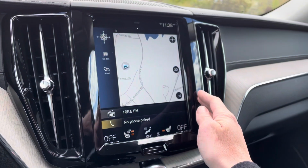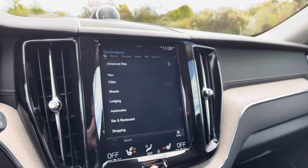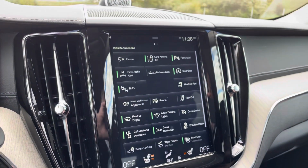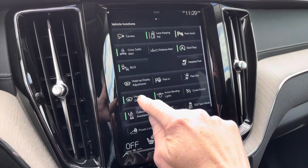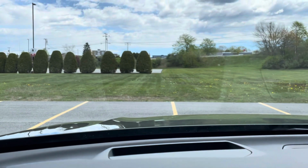This has navigation. So your destination right through here. Click back to get to the home screen. And then off to the left, you'll see a lot of these vehicle functions. The heads-up display adjustments are here. So this is the graphic heads-up display. It projects on the windshield.